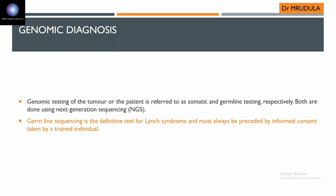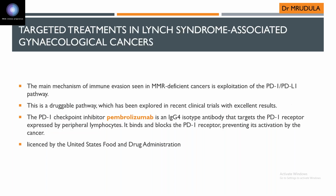Finally, the definitive testing lies with genomic testing. Genomic testing of the tumor is referred to as somatic testing, and genomic testing of the patient is known as germline testing. Both are done using next generation sequencing. Germline sequencing is a definitive test for Lynch syndrome, and it is always preceded by informed consent taken by a trained individual. Why? Because whenever you do germline sequencing, you have to do it for other family members also, to find out which family members can be affected. It can cause a significant psychological and physical impact on those individuals, so informed consent by a trained individual is required. But this is the most definitive testing for Lynch syndrome.